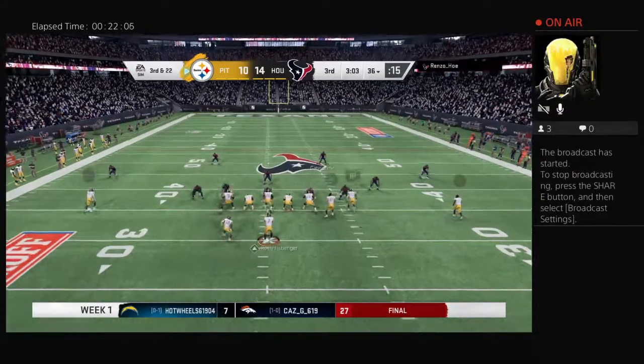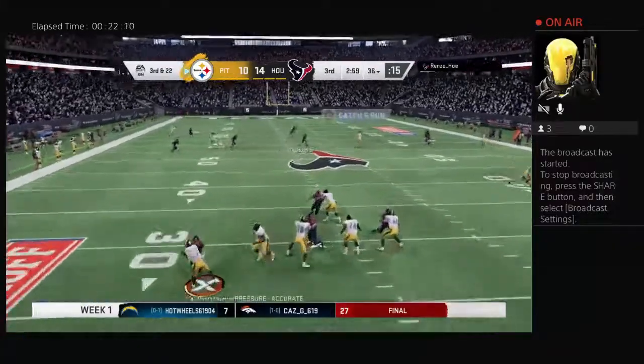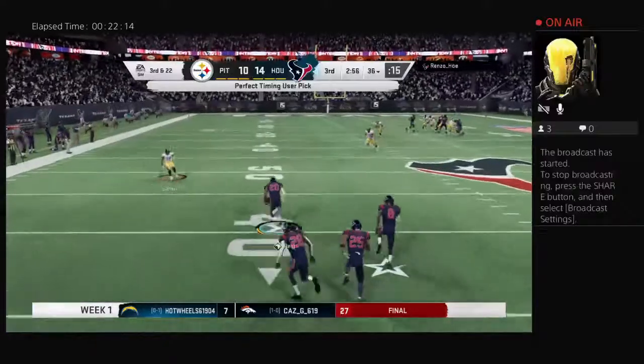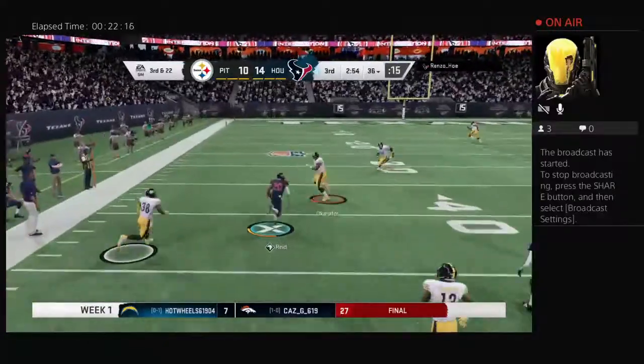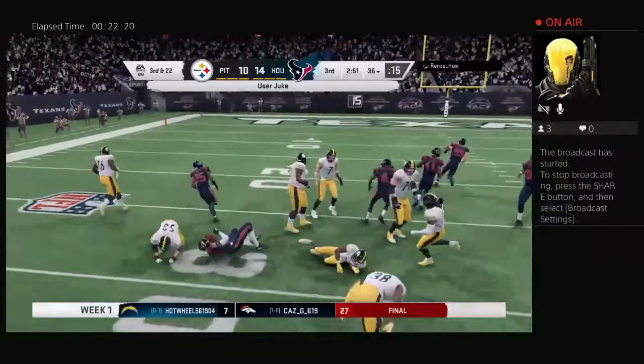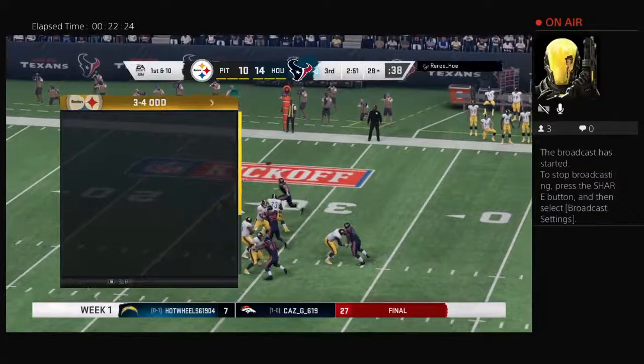41, Mike. 41. From the shotgun, it's Roethlisberger. He'll rifle this one deep right side. And Big Ben intercepted a 3rd time. Picked off by Justin Reed. And a huge return as he'll take this one all the way down inside the 30-yard line.